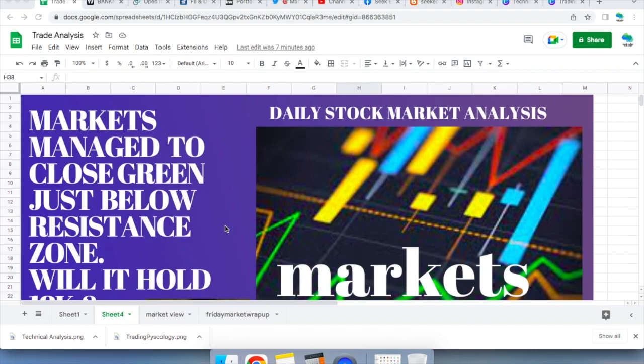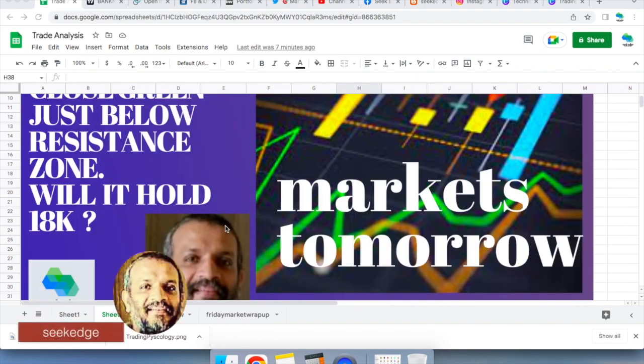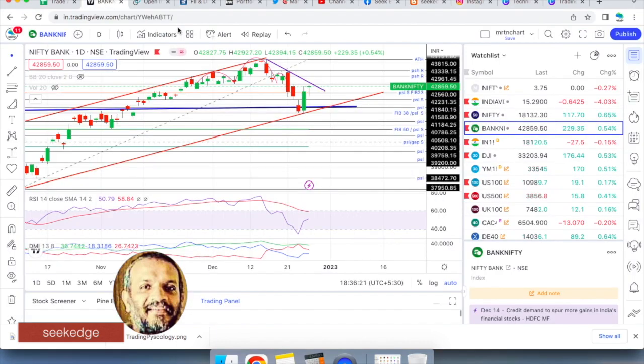So we had another green day, and the market managed to close green with a few points of gain, just after the resistance. That's the key thing to look at. Let's get into the charts and see what exactly could be the outcome. Will we sustain this bounce up another day? That's what it's all about.